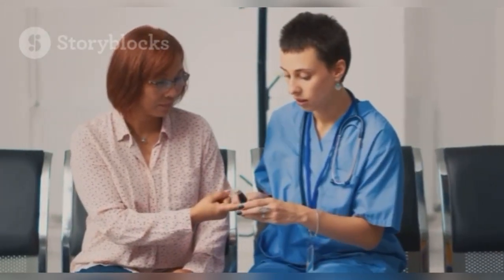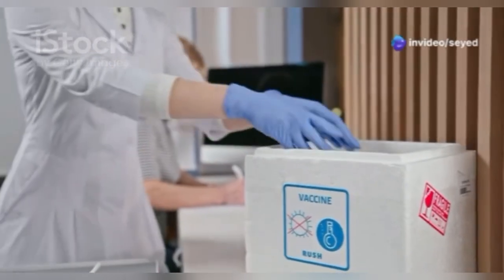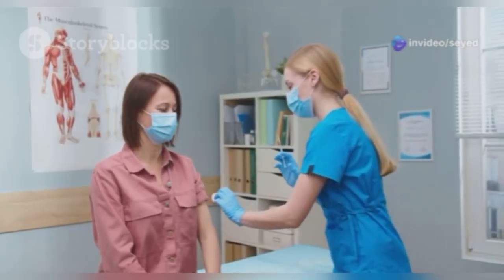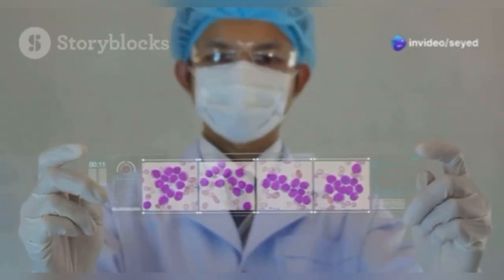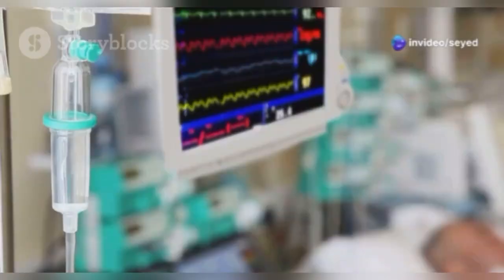G-CSF, often referred to by its brand name Pegagen, is a short-acting medication that typically requires daily injections during your chemotherapy cycle. While this may sound daunting, many patients find the injections to be relatively painless. One of the main advantages of G-CSF is its rapid action. It quickly boosts neutrophil counts, often within 24 hours of the first dose.